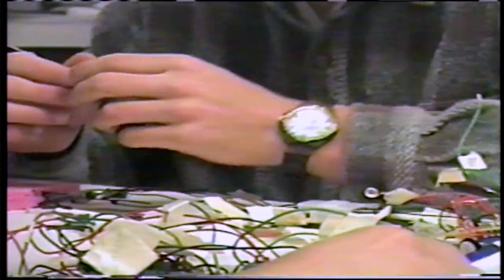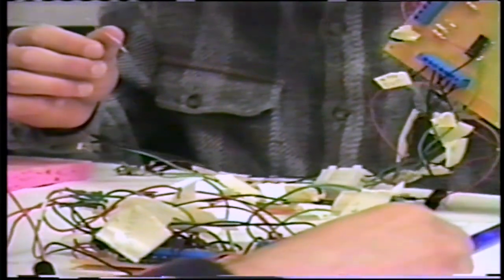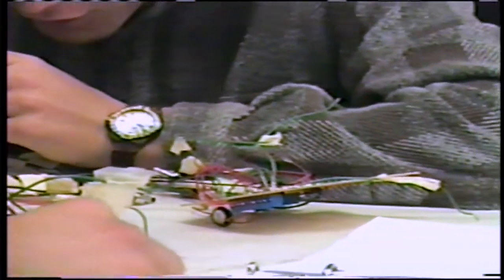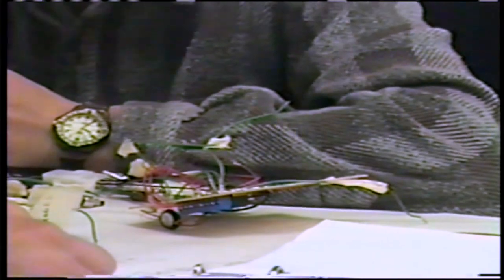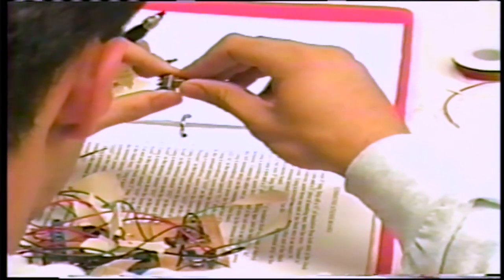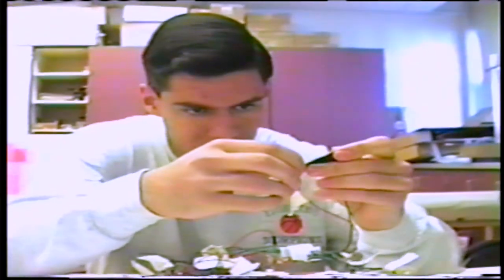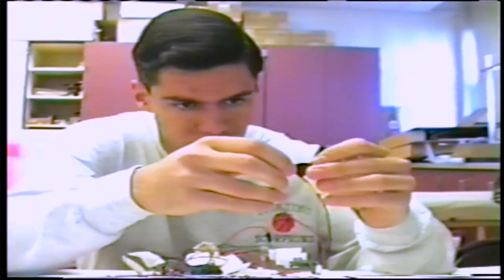It's not connected yet. Connecting it is hard. How do you connect it? You taped it. So we have to change it. There's a solder on there just to stick it on.